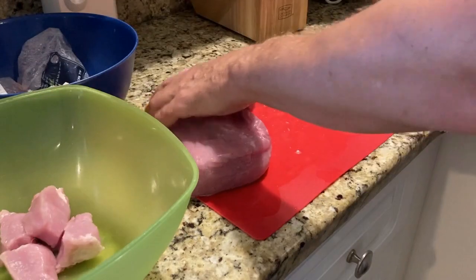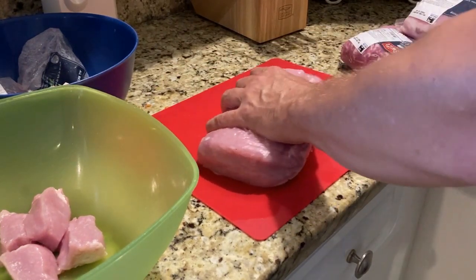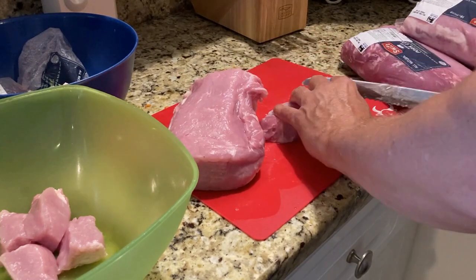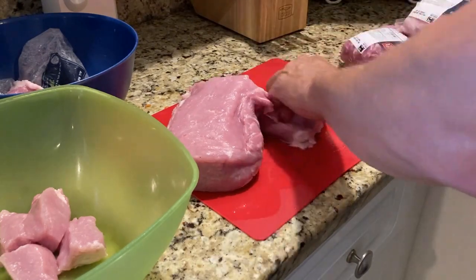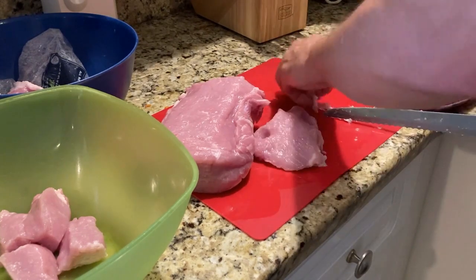Good stuff goes in the green bowl, bad stuff goes in the blue bowl. Straight down the loin, right through the fat. That's the hardest part. Cut off the fat. Cube what's left.